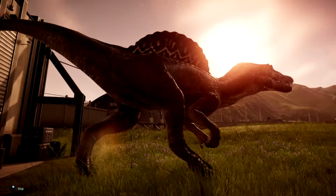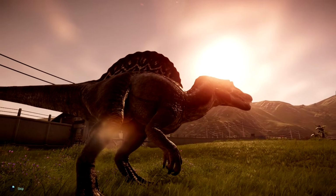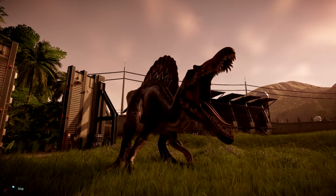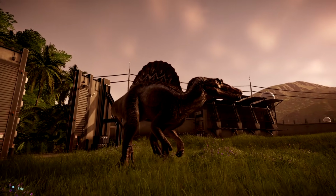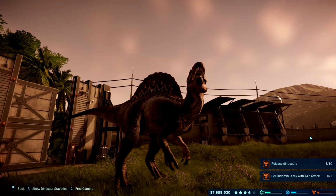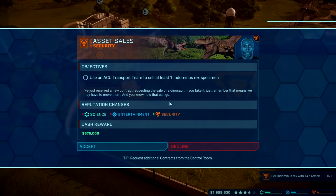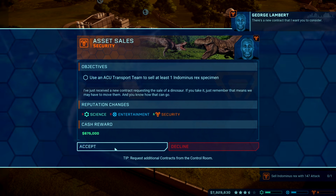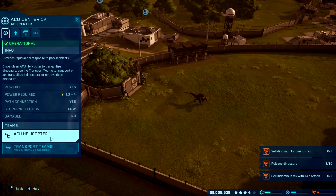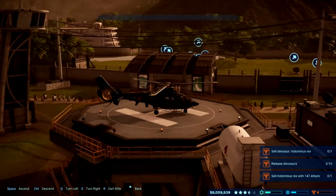Check this guy out. Site C, this is where you were supposed to be born originally, Spino. So awesome. All right, now, of course, with the Spinosaurus being out, we're probably gonna have to transport him to the other paddock that I've got set up. There's a new contract that I want you to consider. Two for one, not bad. We're gonna do two contracts in one, it looks like. Now, I'm actually going to take care of this myself, so let's go.